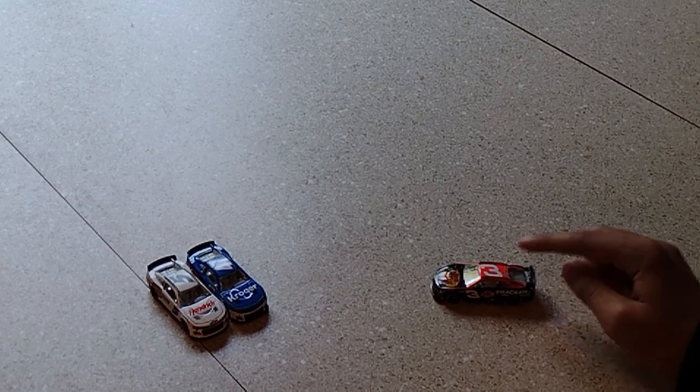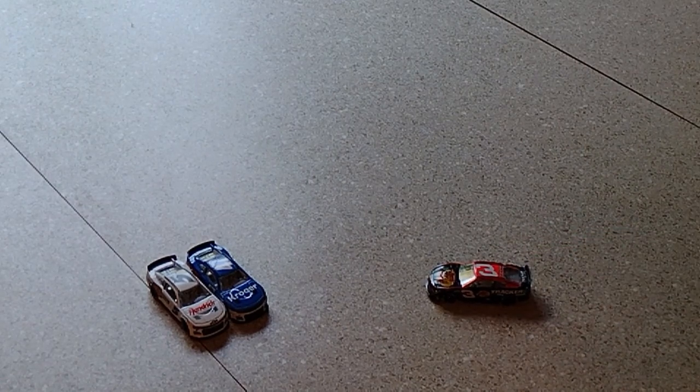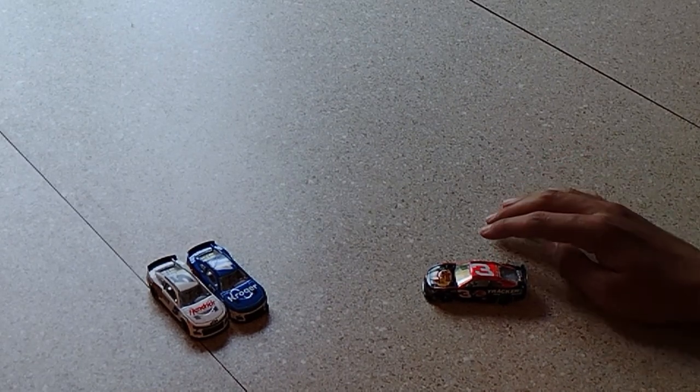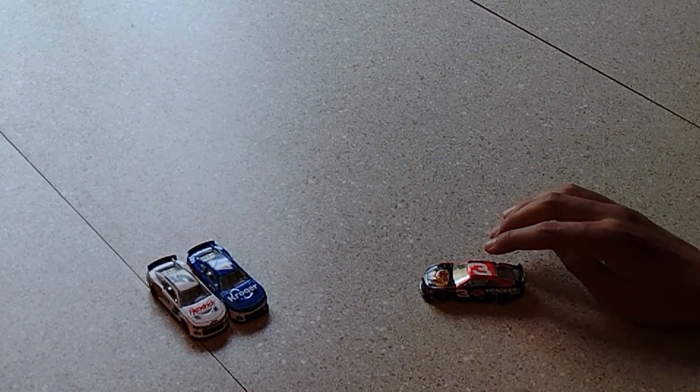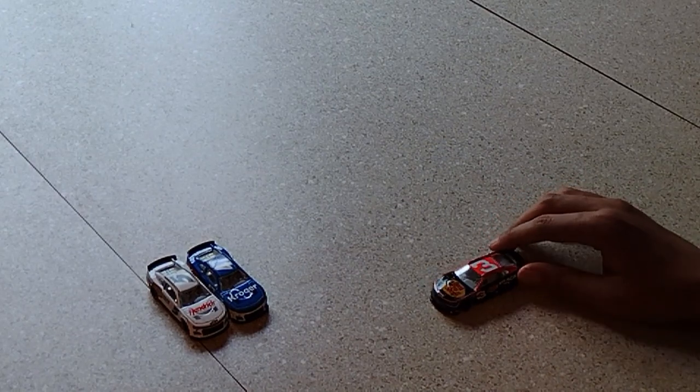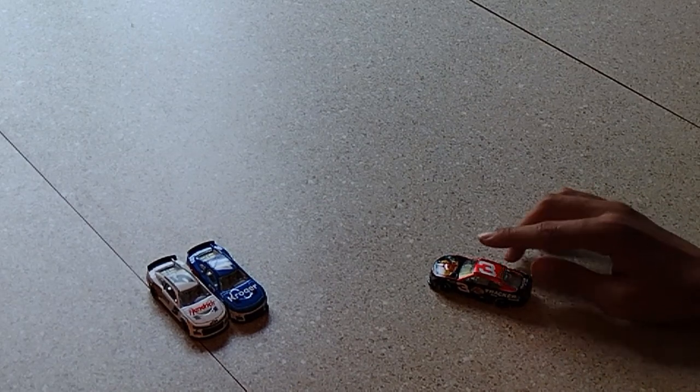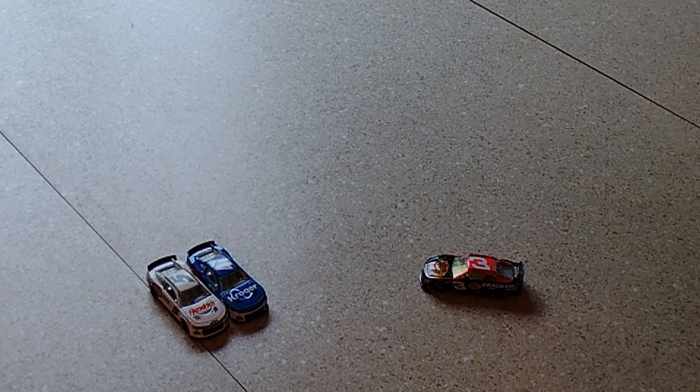The Tracker, the Bass Pro Shops, dude, so they weren't making an Austin Dillon car. They had this one originally, right? It looked a little different, but they originally had this Tracker boat Bass Pro Shops car listed as a Gold Series, and then they canceled it. And then there was only like one other Dillon car being made.